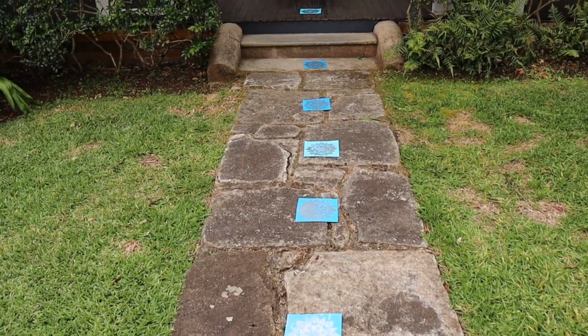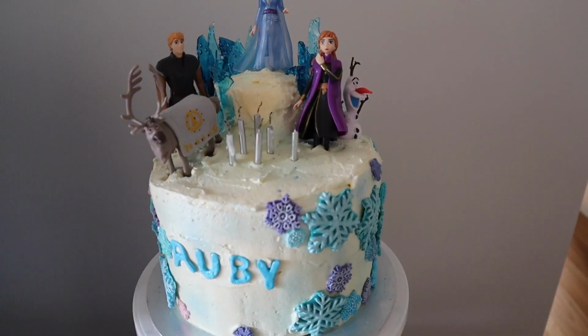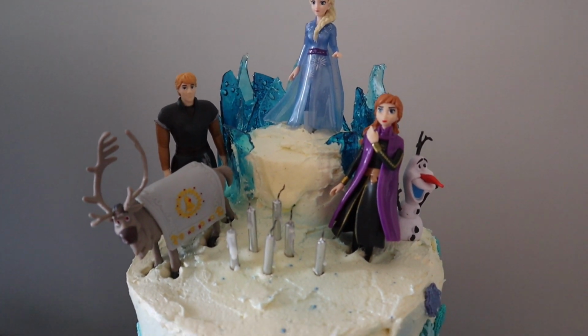I hope you guys have enjoyed hanging out with us for this Elsa themed, frozen themed birthday party with a birthday cake made with freeze-dried fruit powder for flavor.